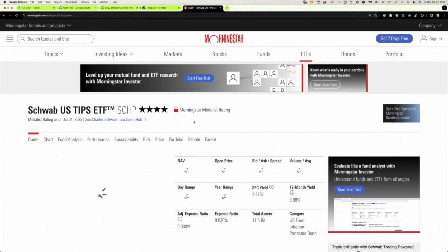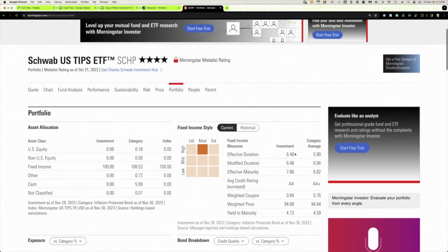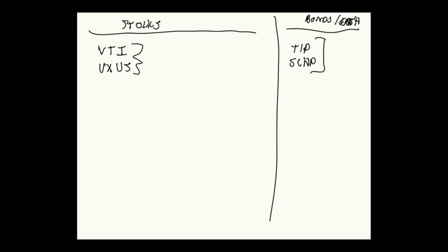It's also a TIPS fund. And if we go to portfolio, we can see it's basically the exact same fund. So that would be, let's go back to the whiteboard. This would be a great place for me to simplify our portfolio and combine either this one into that one or that one into this one, right?